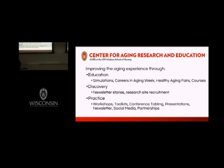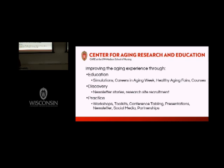And the grant was really developed to help speed research evidence in healthcare, particularly around care of older adults, into practice at the state of Wisconsin level. So we had a partnership with the Department of Health Services at the state of Wisconsin, and that really planted the seeds for what is now the center.